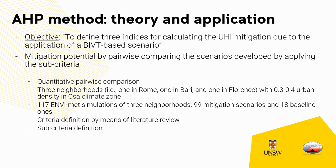So matrices have been fed with 117 ENVI-met simulations of three neighborhoods: 99 mitigation scenarios and 18 baseline ones. The three neighborhoods are one in Rome, one in Bari, and one in Florence. All three areas are featured by an urban density equal to 0.3, 0.4, and all the neighborhoods are in a CSA climate zone. The criteria which define the objective are defined by the literature review, and also sub-criteria have been defined.